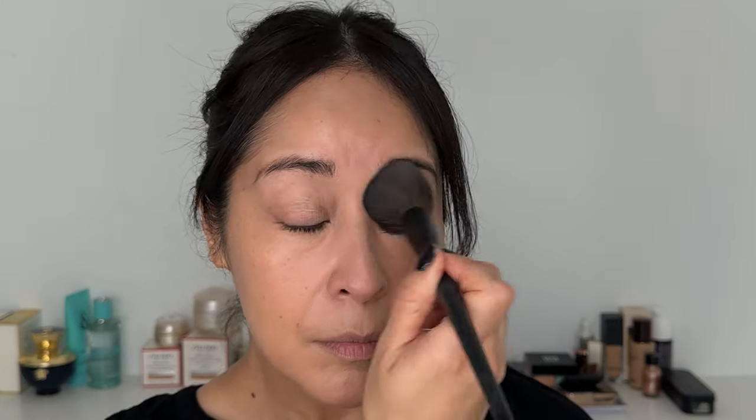I'm gonna go ahead and just lightly set the foundation using the Hourglass Ambient Lighting Powder in Luminous Light. Just lightly. It sets my foundation and also creates this nice sheen to the skin.